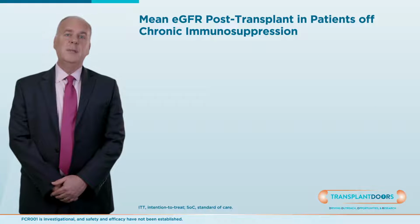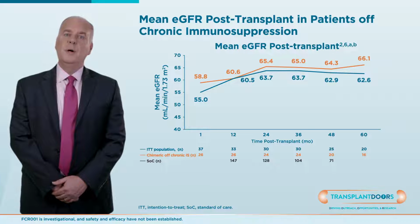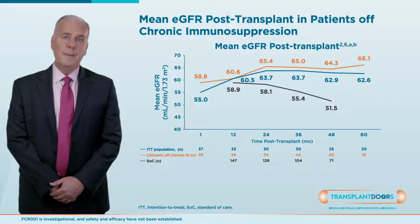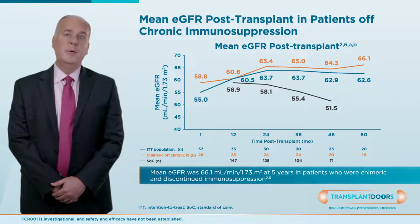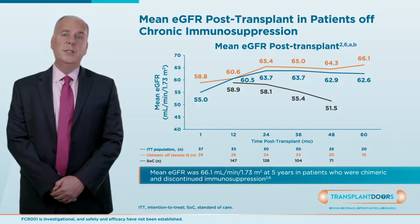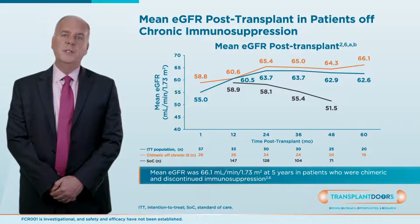Retrospective analysis of estimated glomerular filtration rate, or eGFR, showed preserved renal function for up to 5 years in the FCR001 Phase 2 group, while renal function declined in the standard of care group over time. For patients who discontinued immunosuppression, mean eGFR was 66.1 mL per minute per 1.73 meters squared at 5 years. Mean renal function calculation excludes graft losses occurring prior to a given time point. Because of the retrospective nature of this analysis, 1 month and 5-year data were not available for the standard of care group.